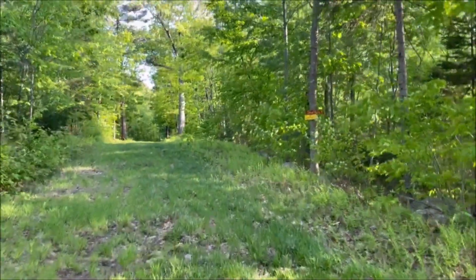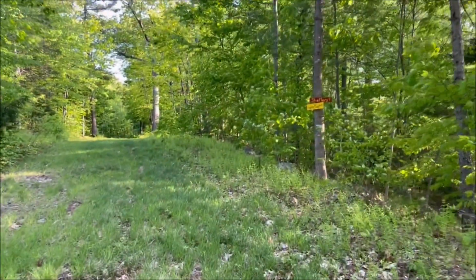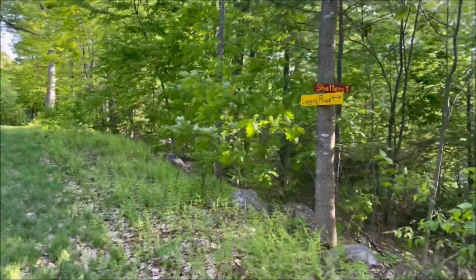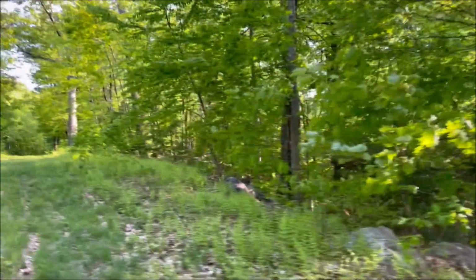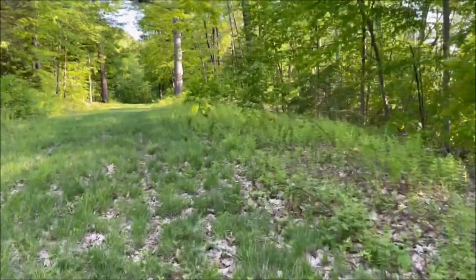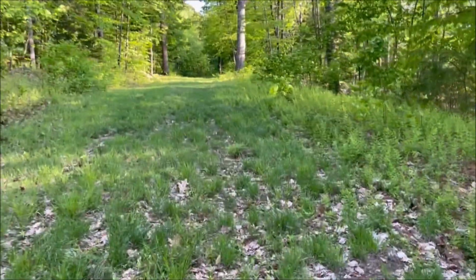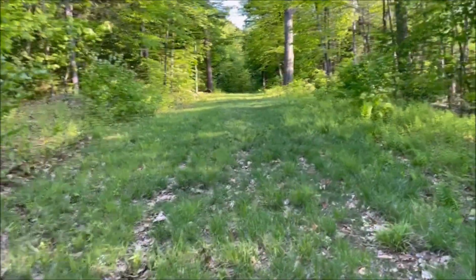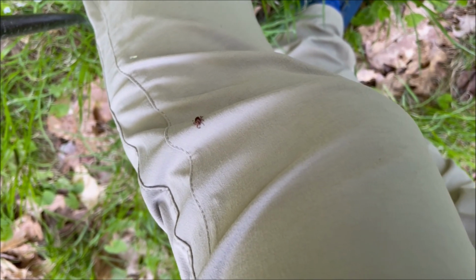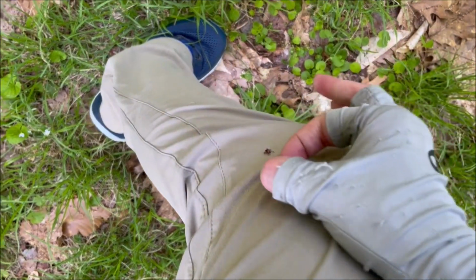It's a little hard to find the trail to the shelters. I don't know if I just missed the turn or what, but I ended up having to backtrack a little ways till I found the turnoff for it. I spy my first tick on me, this hike anyway. My pants are permethrin treated, so he should be dying, but I don't like that it's crawling up my leg. Gross. Get out of here.